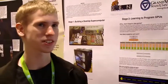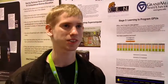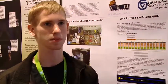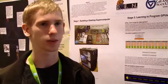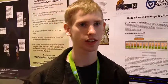Well, the system itself, it's a water-cooled system with 2 graphics cards in there, so it's one of the better systems that the university has, so that's raised a little bit of attention. They're all interested in why we built it, what we're doing with it, and it's actually right now being used as a teaching aid in both undergraduate and graduate level courses.